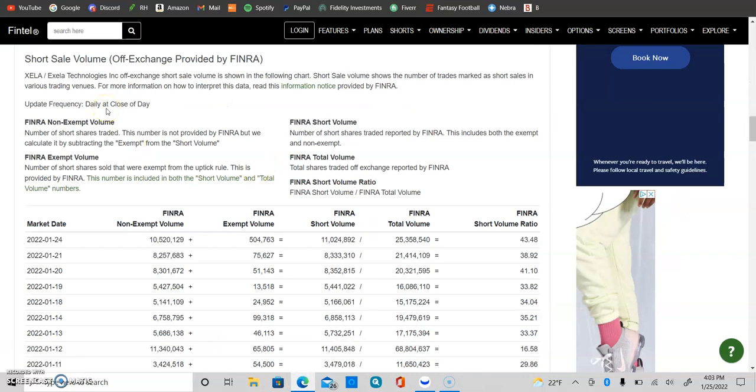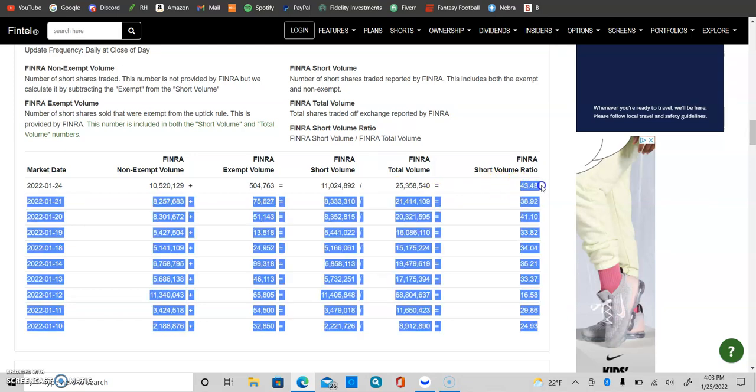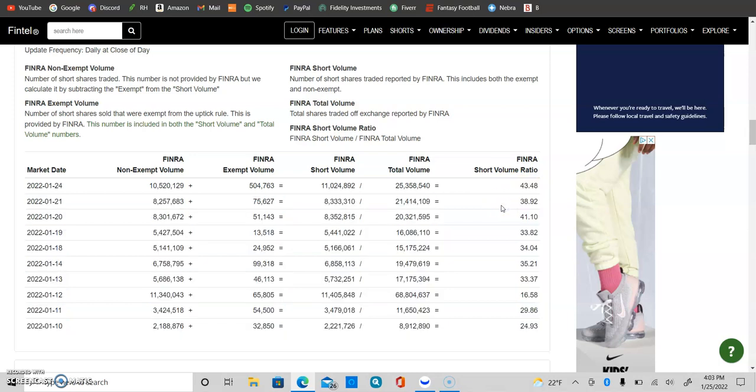This is on Fintel. This is the short sale volume off exchange provided by FINRA. This isn't necessarily the overall short interest or anything like that. This is kind of the daily short sale volume, if that makes sense. You can see, and this is from yesterday, so today's short volume ratio isn't out yet, but you can see yesterday we did have 43.48% of the total volume traded for Xela shares was being shorted, and that's absolutely insane.